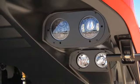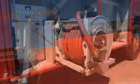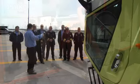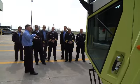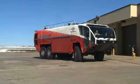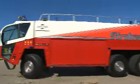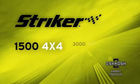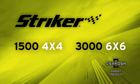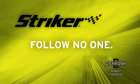Every component of the new Striker has been designed, engineered, and built to respond, because we know lives depend on it. With airport firefighters at our side on every step of this development journey, Oshkosh set out to build the most technically advanced aircraft rescue and firefighting vehicle. Striker 1500 4x4 and Striker 3000 6x6 stand ready to serve you. Follow no one.